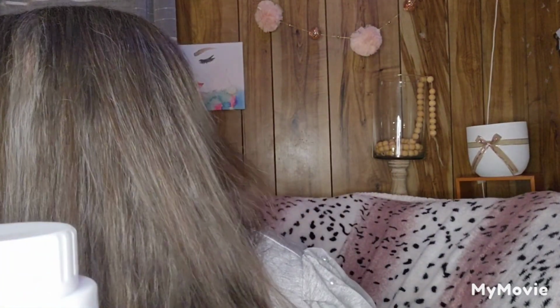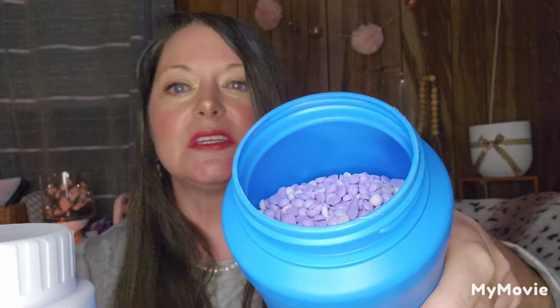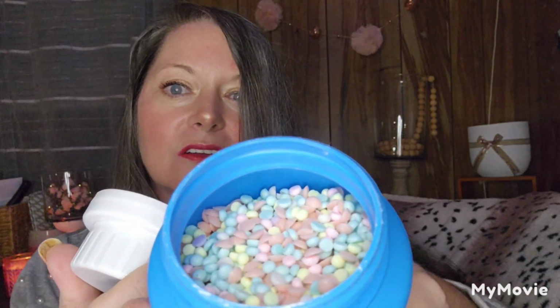I'm just going to shoot straight to what I was excited about. The in-wash aroma booster and odor eliminator. Yes. I have three. Oh, they smell so good. This one is purple and white. I don't remember if they all are or if they're all different colors. And this one is kind of all different colors, and they all smell different. They all smell wonderful. I'm super excited to find these again.